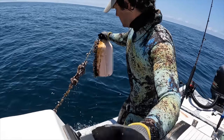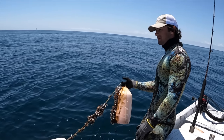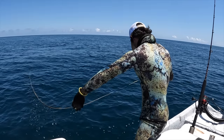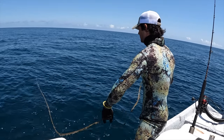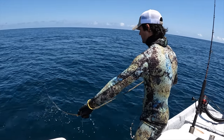Found a float. This is a really good float. Keep that. It's got a big rope on it though. What the heck? It's almost done. A long line. That's probably what it is. All mixed in.